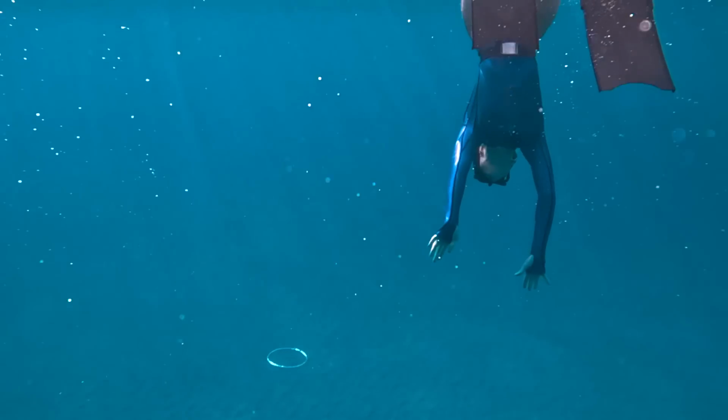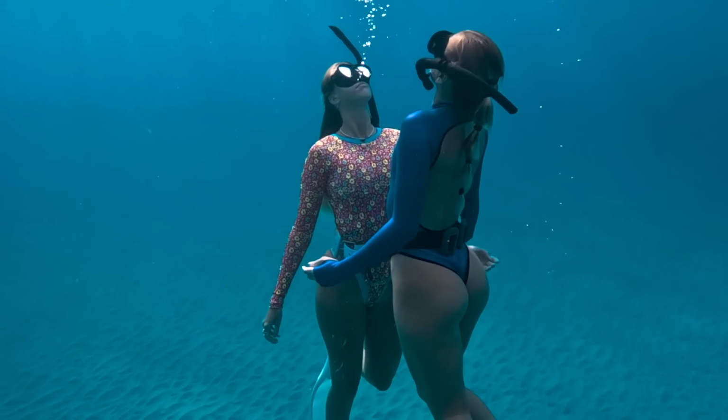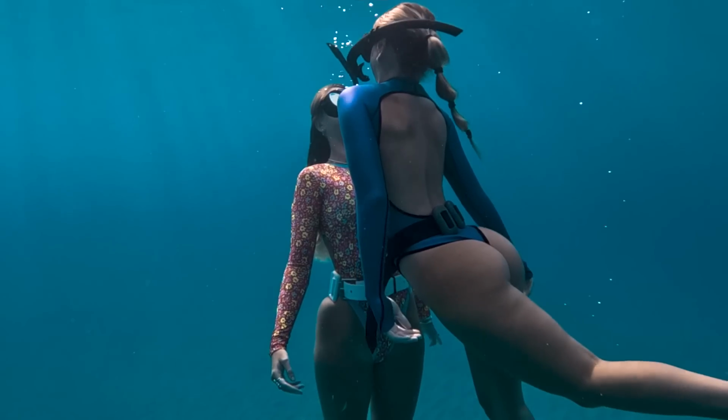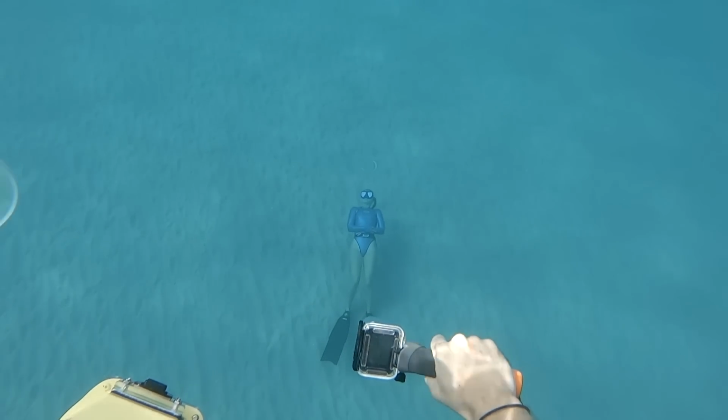Okay, let's try again. This time Brittany's gonna blow the ring. So Gabby dove down and grabbed onto Britt, and they really have to be so close together to fit through the ring. And they finally did it. Let's go. Okay, that's all the stuff we saw.